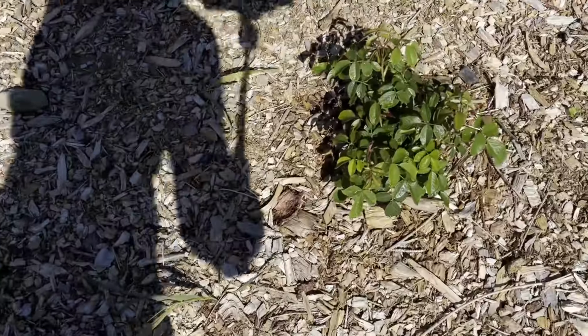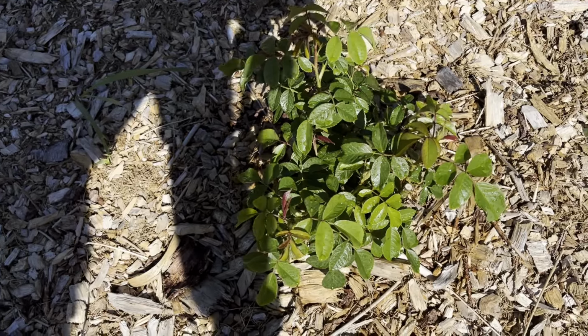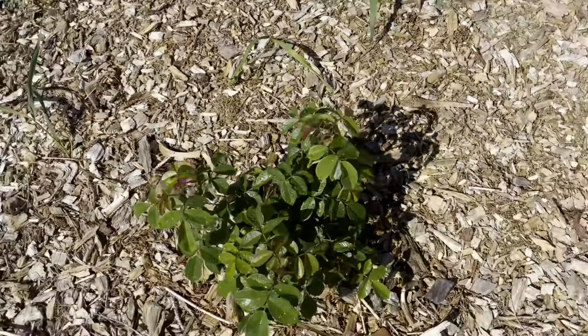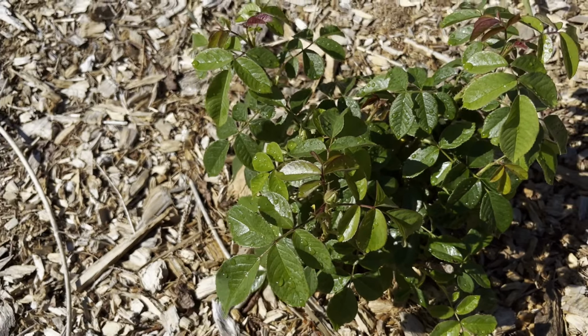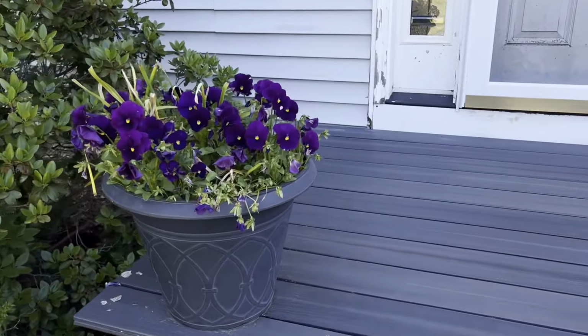And if you notice that the roses are sort of glistening, the reason why is because I just sprayed them with the horticultural oil. I do this in the morning, and it's pretty sunny today. And look what's exciting: we're getting a bloom on the Gertrude Jekyll. Isn't that exciting?